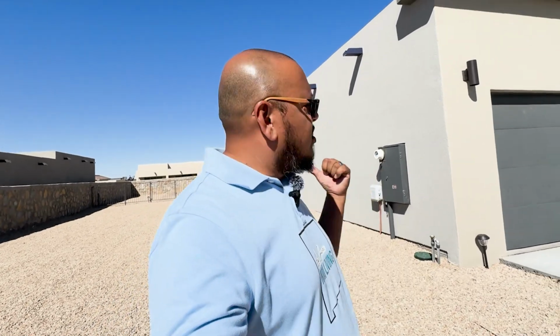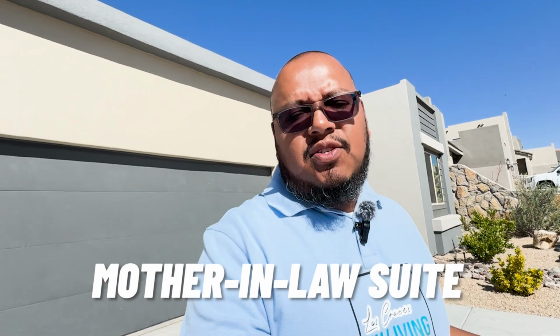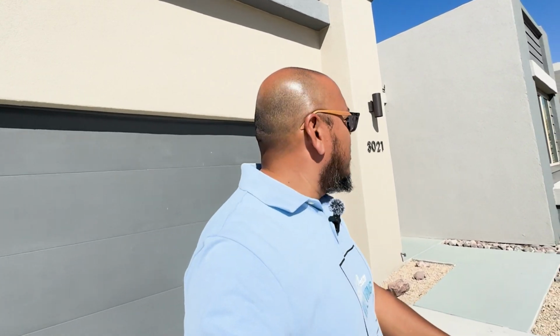If you're thinking, you know what, I want an RV, perfect, you can park it there. Another thing that I suggest with that is an ADU, an accessory dwelling unit. That's just a fancy word, guys, for a mother-in-law suite or another little apartment there. That's also another thing. All right, so we have this beautiful home here in back of me.